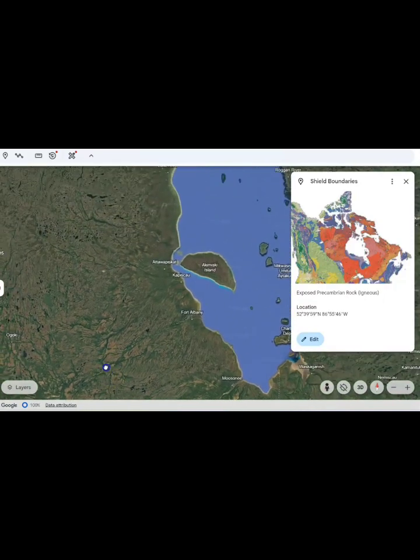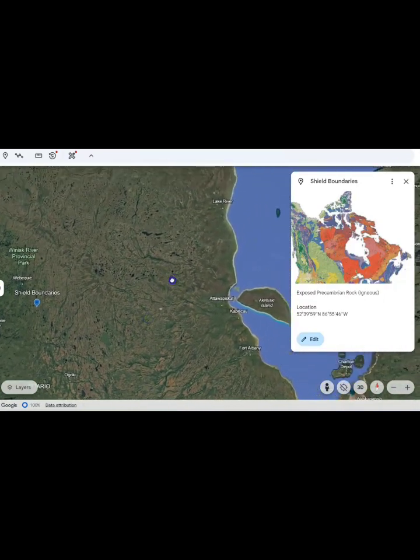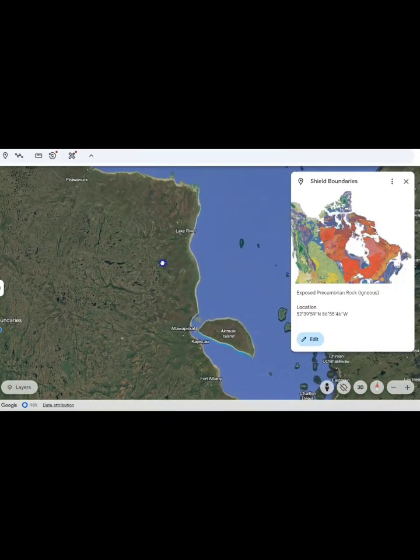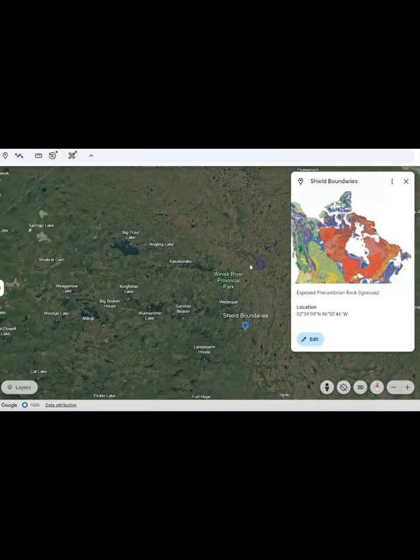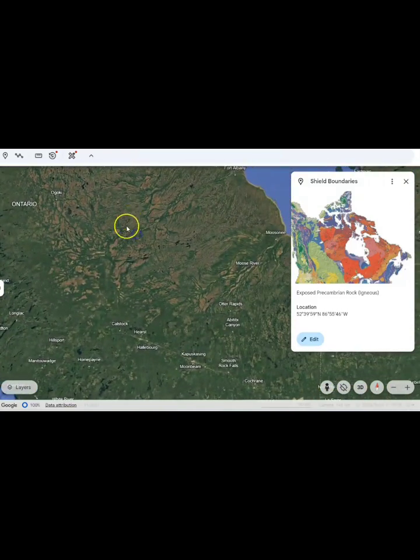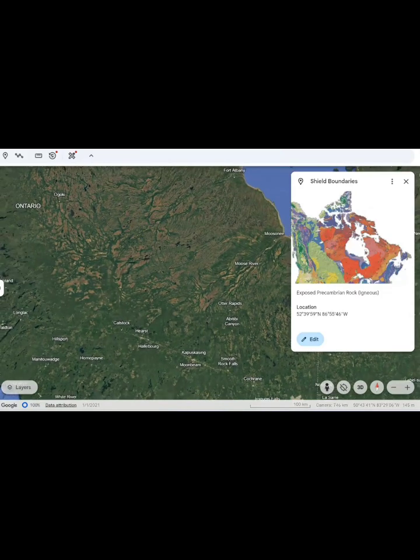Moving across here, you'll notice that this region of Canada isn't very populated, and that's because exposed Precambrian rock, both granite and igneous, isn't very good for farming. It's not very good for high density development. And to give you an idea of what that looks like, let's go to Flin Flon, Manitoba.